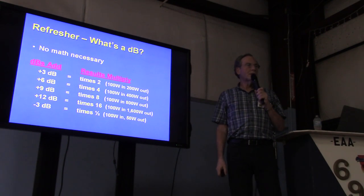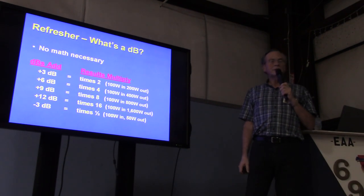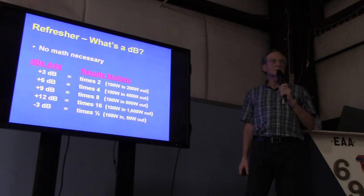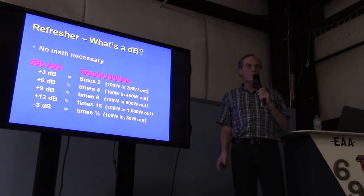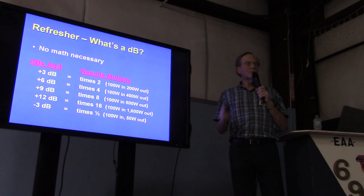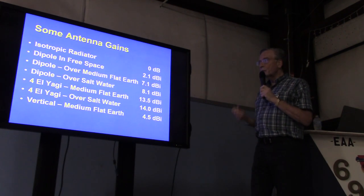So every 3 dB is a doubling. Works the other way too. A 3 dB loss is a half. So if you have a transmission line with 3 dB of loss, then you lose half your power. If you put 100 watts into a transmission line with 3 dB loss, you get 50 watts out the other side. Where does the other 50 go? Heat. That's right. There's really only two places RF goes once you stick it in a transmission line. If it makes it to the antenna, it gets radiated, and if it doesn't, it turns into heat, which is, of course, not what we want.